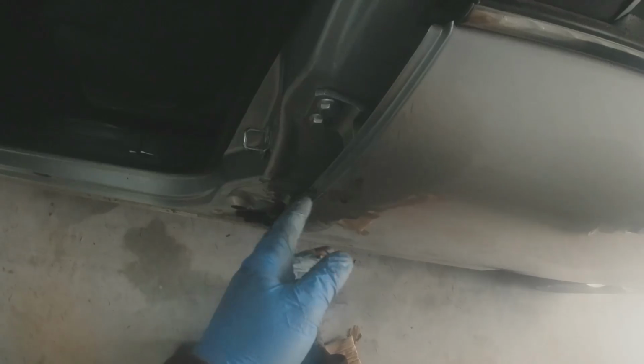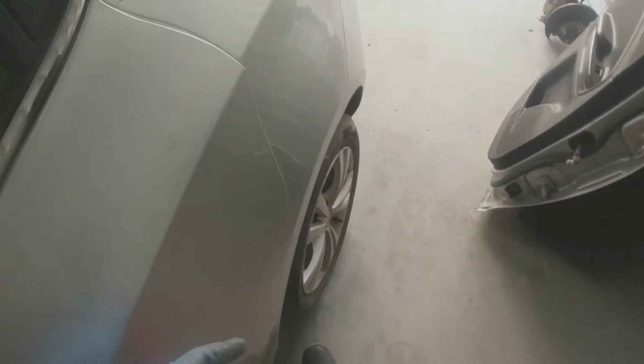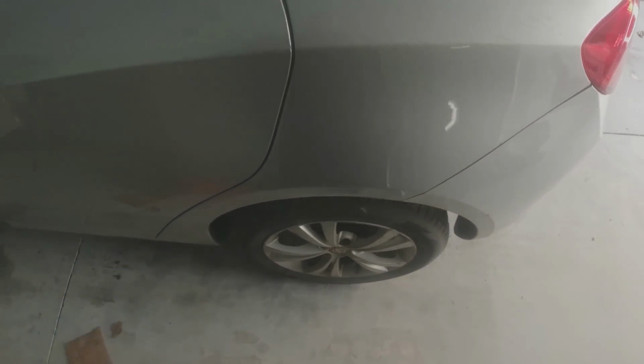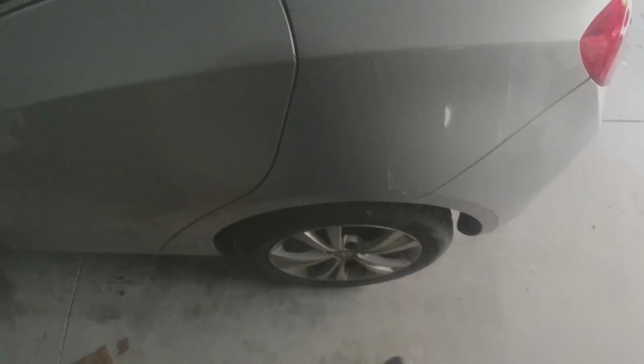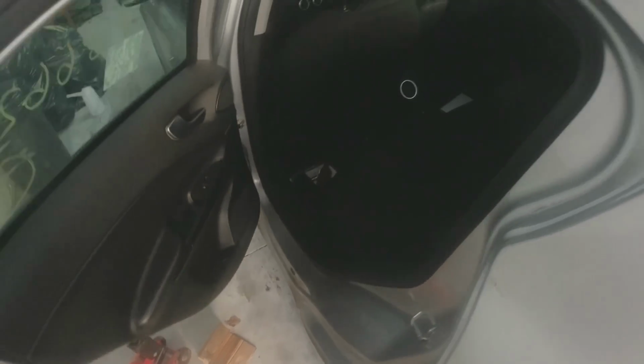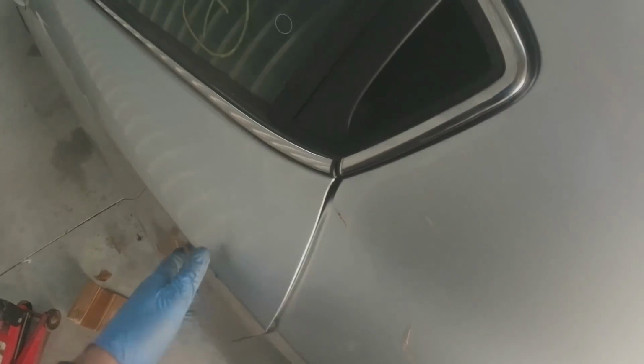Could loosen these off a bit and see if I can't shove the door out that way a touch. Strange, isn't it? Because there's not a lot of place for it to move. I really can't decide if it's just me or if that is bigger or not. Right, that's all been nipped up. There we have it, guys.